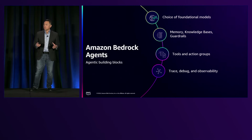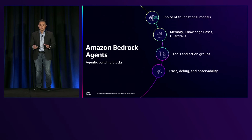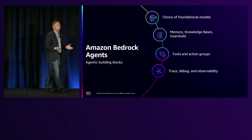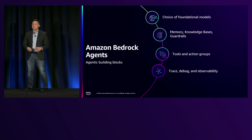And we deliver the capability for customers, when you're developing and prototyping, to go through the trace and to debug, and the observability capabilities in order for you to see what's going on to better optimize your agents. So these are some of the foundational capabilities that we're providing.